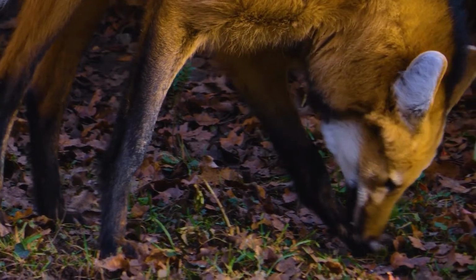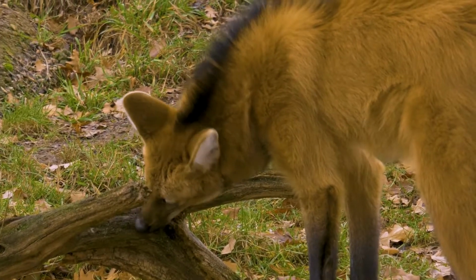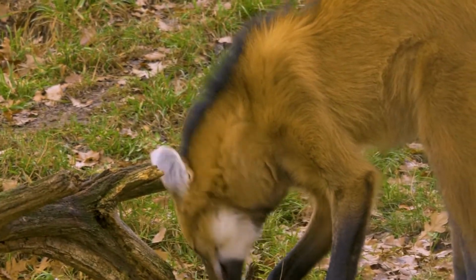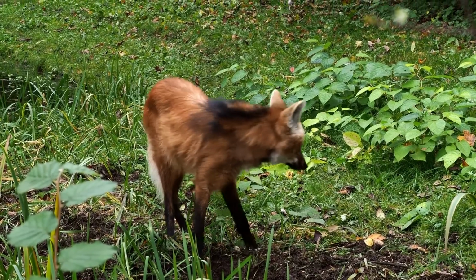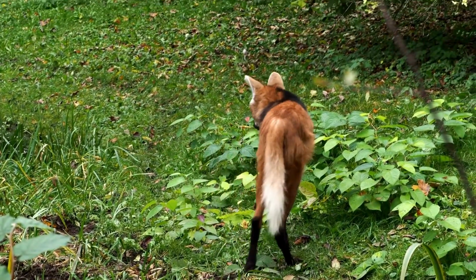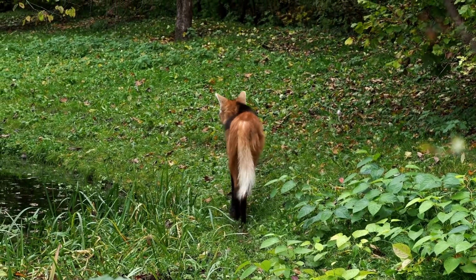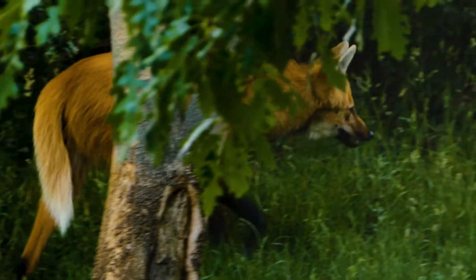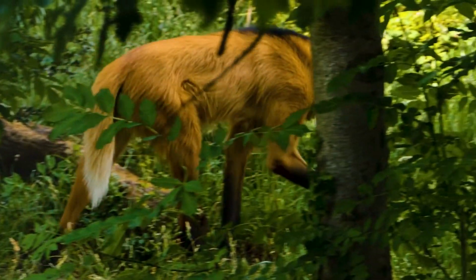Maned wolves have enormous ears that aid in hearing, and when hunting, they rotate them to listen for food in the tall grass. Given its name for the thick black hair on their necks, they are the biggest canid in South America. The funny-looking bush dog Speothos venaticus, with whom it shares its environment, is the maned wolf's nearest cousin. There is still much to learn about these secretive canines, who are not generally known. Sadly, because of the destruction of their habitats, largely by the global agriculture industry, they are in danger of going extinct.